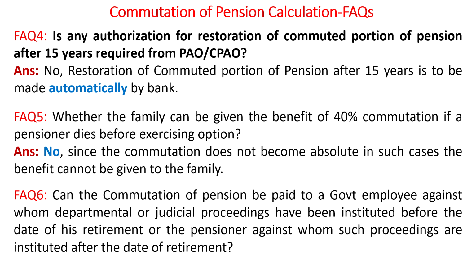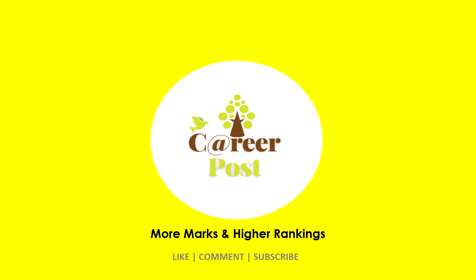And the sixth FAQ is, can commutation of pension be made to the government employee against whom departmental or judicial proceedings have been instituted before the date of his retirement, or a pensioner against whom such proceedings are instituted from the date of retirement? The answer is no. Commutation of pension cannot be paid pending disciplinary cases, either it is the employee or the pensioner. So these are the few FAQs that will help you in pension calculation.